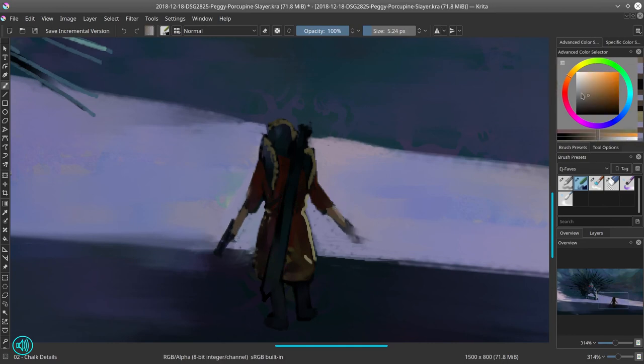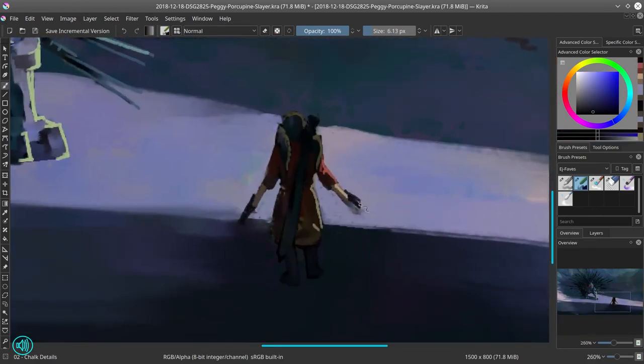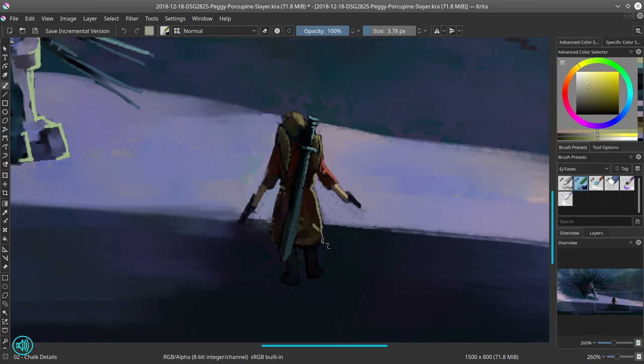The other thing that I did was that shaft of light that's hitting the porcupine, I widened it a little bit because it was creating a tangent on Peggy's head. You can see that Peggy's head is right smack at the edge of that shaft of light. So I basically had to get rid of that tangent so that Peggy reads a little bit better.